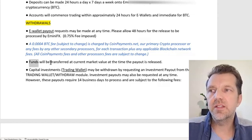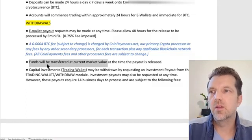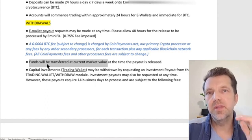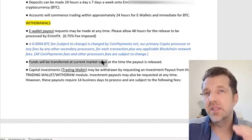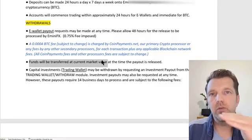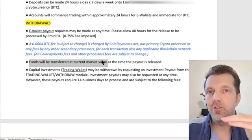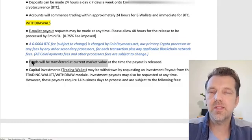Here's an important one. The funds will be transferred at current market value at the time the payout is released. So when you get paid out in BTC, let's say you get paid $5,000 in BTC. Because you're getting paid in BTC, and BTC is volatile, meaning it goes up and down, whatever the market Bitcoin value is at the moment you make the withdrawal is what you're going to get. So if BTC is trading at $40,000 when you make the withdrawal, and then 5 hours later it's trading at $45,000, then you've made some additional money. If it's trading at $40,000 when you make the withdrawal and it drops to $38,000 by the time it gets to your bank, you might have lost a little bit of money. So that's what that line means.